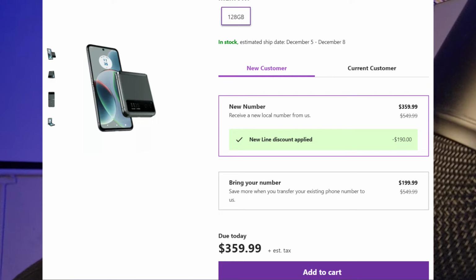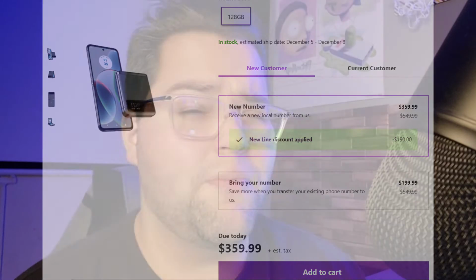If you bring in a new number, this device is only going to be $360, so we get a new line discount applied of $190. And if you bring your number in, this device will only be $199.99. That is a great deal for this device. I don't know why not too many people have been talking about this, but I may even pick this up for myself. Definitely looks like a really good deal. That's why it comes in at number 3.